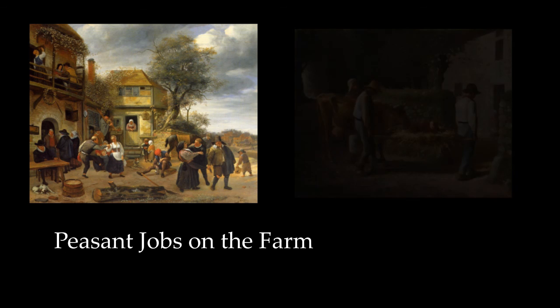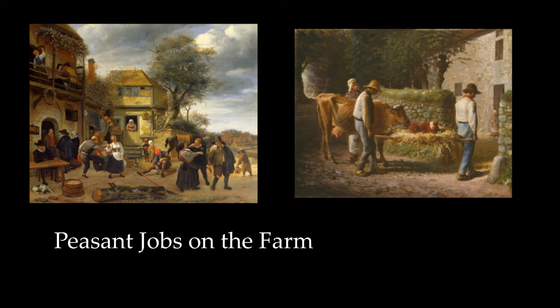Peasant jobs on the farm. The daily life of a peasant started in the summer as early as 3 a.m. A peasant would start with breakfast, usually of pottage. They would then go out and work in the fields or on the land, starting by dawn.